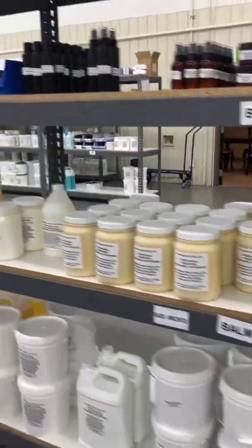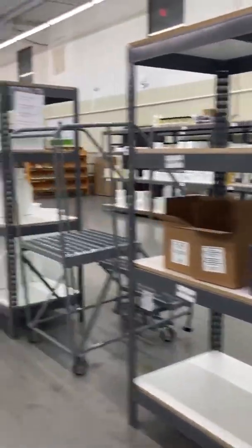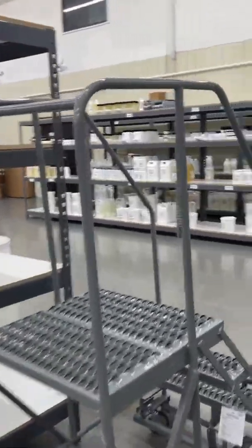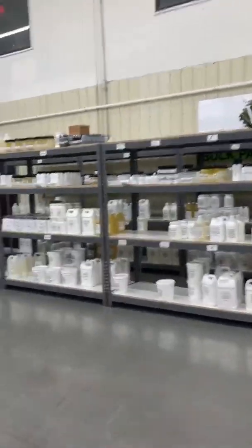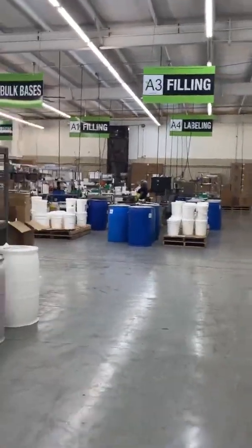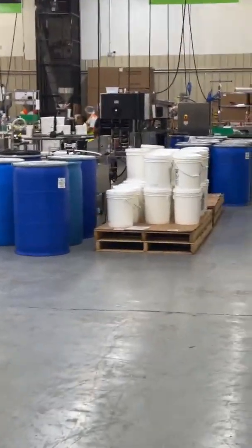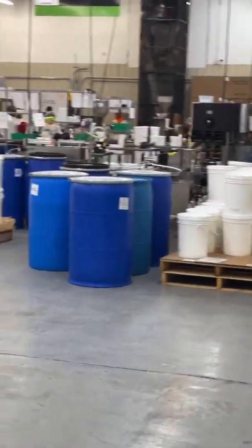The nourishing oil is amazing. Yep. And so, yeah. And then shipping. And then even over here, more and more inventory. And then, we got bulk. So we have our bulk back there. Let me pull in a little bit. So that we have overstock so that we don't run out of anything. You guys don't have to worry.